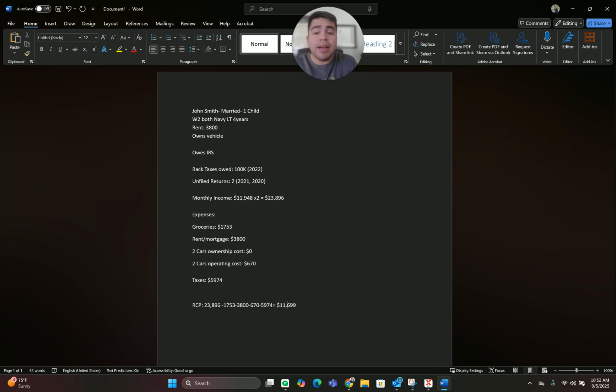$11,699 is a lot of leftover income that the IRS will consider. That's how much they can afford for an installment agreement. Again, this is kind of like a power couple because they're both lieutenants in the Navy and they're both making a lot of money. So what they're going to see is that's a lot of income. You guys can afford to pay us on a monthly basis. You're going to qualify for an installment agreement. You're not going to qualify for an offer in compromise because that number is positive. You're not going to qualify for currently not collectible because that number is positive.